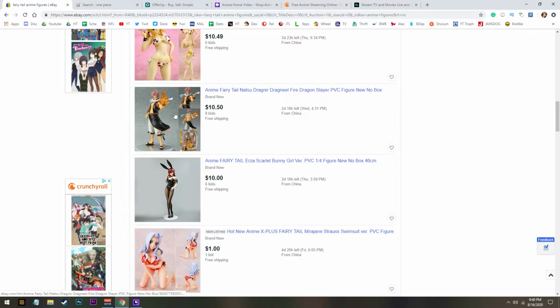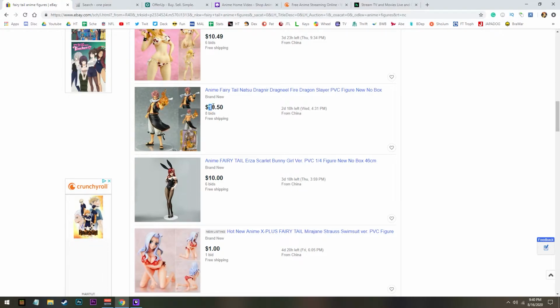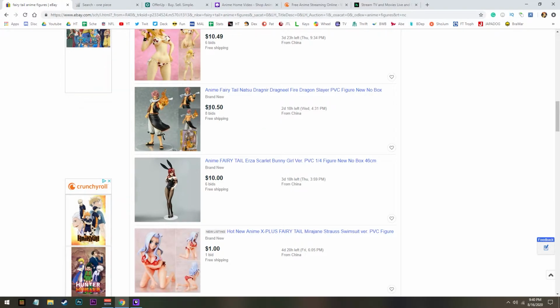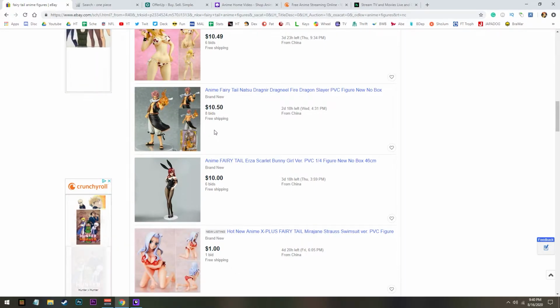And just make sure that you're looking. This figure is the Happy Smile Company figure, Natsu, one of the official ones, and it's $10.50 right now with three days left. This one goes for about $60 probably, if you're wanting to buy it straight from a store. So at $10.50 right now, I'm like, oh, I'm gonna bid on it and see what happens.